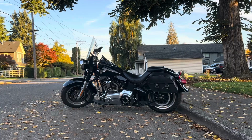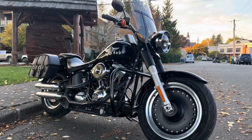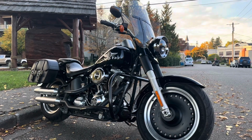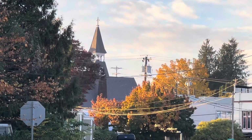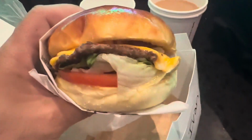Okay, so we just finished the ice cream. I think it's time to cruise one last time. Hit up this burger place that I like. Hopefully that was fun. Like I said, we're back at the ride. We're gonna get one last burger and call it a good day right here. Time to eat the burger.